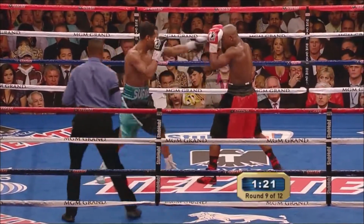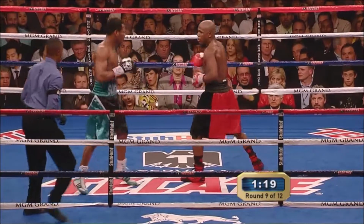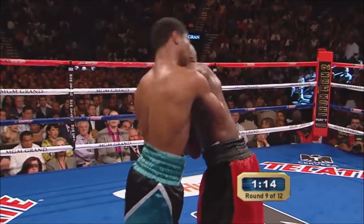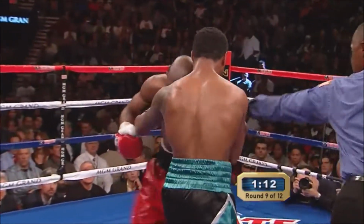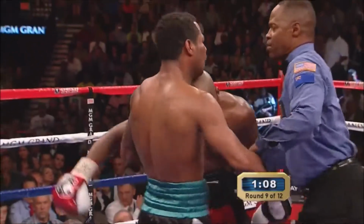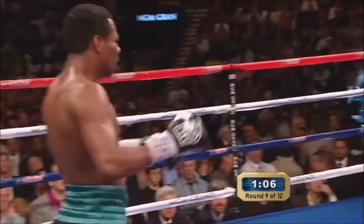Look at that. Pitter-patter punches by Shane, and Floyd cracks him with the right hand coming in. There's the shoulder roll. Hides the right hand for a second, and it comes laser-like. Stop. Got to work out, fellas. Come on, here we go.